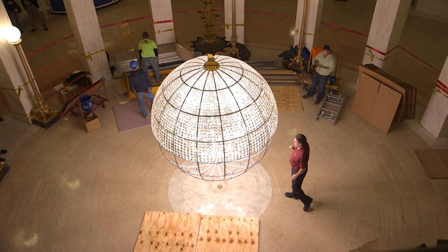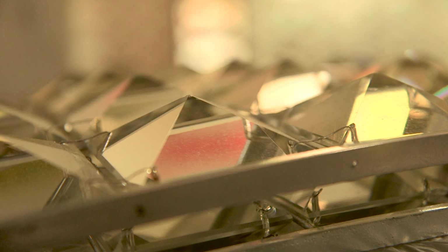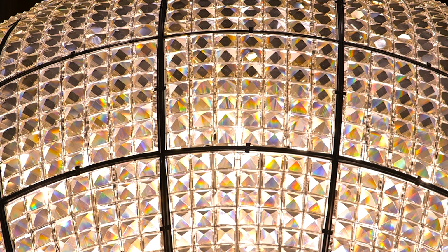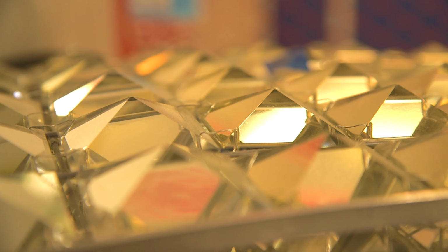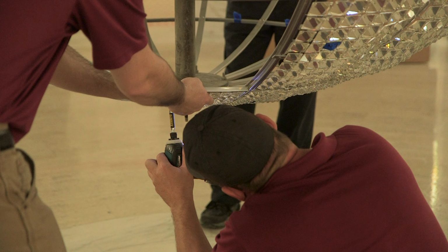The crystal in the rotunda chandelier is known as Czechoslovakian crystal, a high-quality glass that's known for its brilliance, but also lead content. The base component in crystal is silica, the same as in regular glass, but crystal is partially composed of lead oxide. This gives it greater clarity and sparkle. The age and uniqueness of the rotunda chandelier's more than 10,000 pieces make repair and replacement almost impossible.